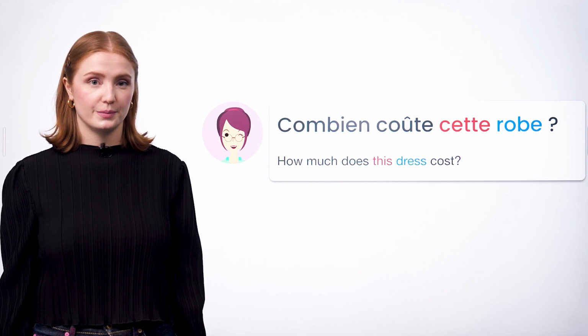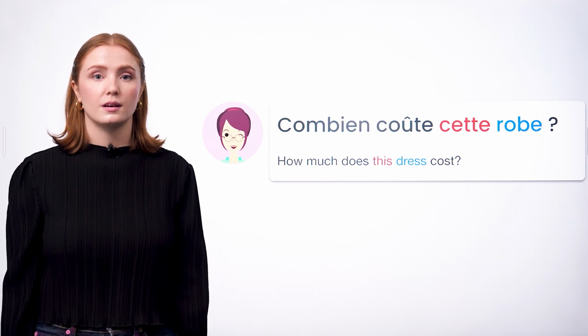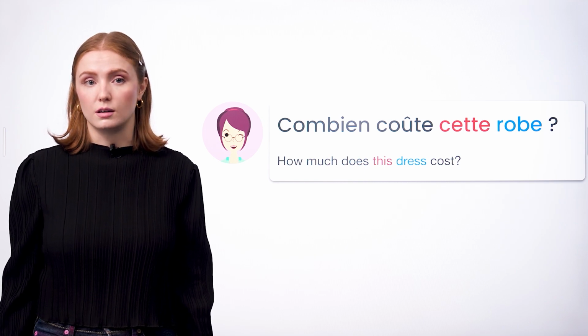Another one. Combien coûte cette robe? How much does this dress cost?